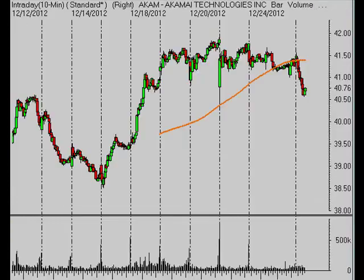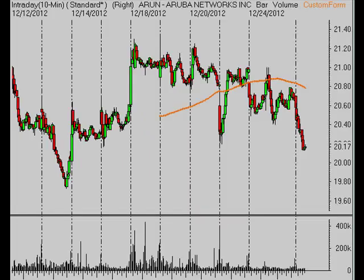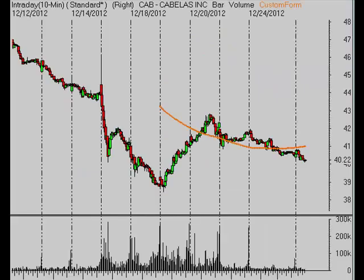The stocks we're looking at for today, we're still looking at this Akamai above $41.89. That clearly is not happening. We can take this one off the list. No reason to continue to watch that one. ARUN, we're looking at above 21 for an alert, 21.30 to buy. That clearly isn't happening. Nothing lost in these stocks. They were just ideas that never triggered. So take that one off the list.